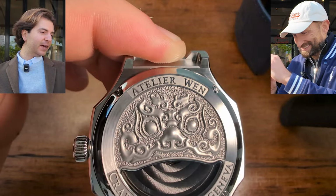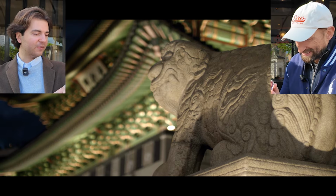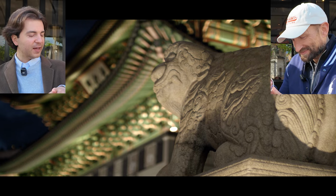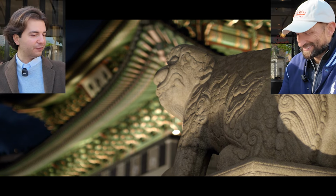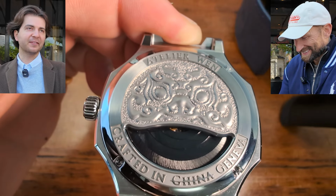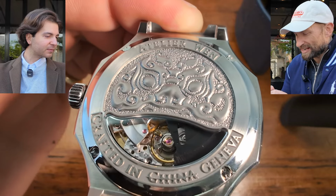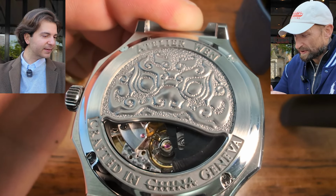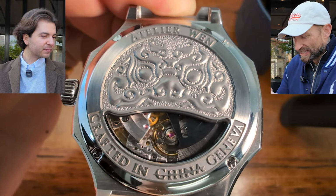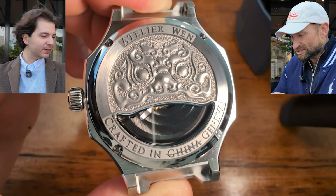The idea behind that face, so it's actually a stone lion. This is what you see at the entrance of temples and whatnot, because there's a bunch of architectural references in the watch where we need to put what's at the entrance usually. It's a bit more playful on the case back. And then we have a case here that has a nice polished bevel along the edge of the case shape, and then a satin brushed case in general.